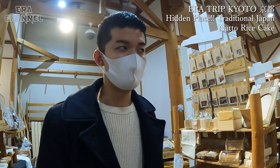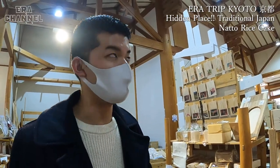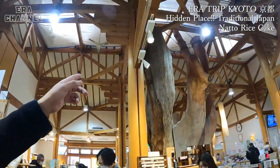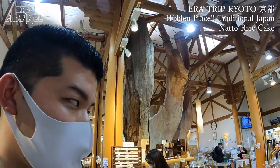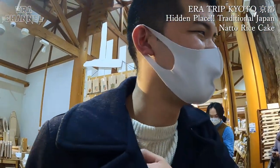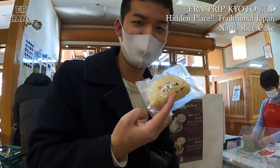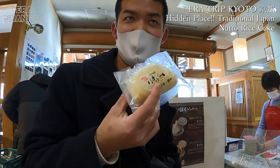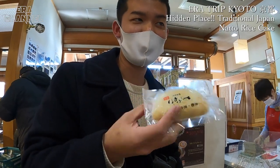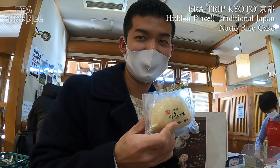I'm at the roadside station, Keihoku. So, can you see this? There is a big tree inside the station. Great. I want the very unique one, natto mochi, natto rice cake. Natto is a Japanese unique beans.